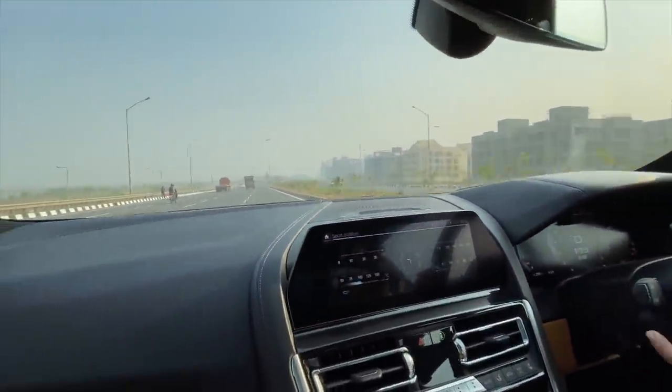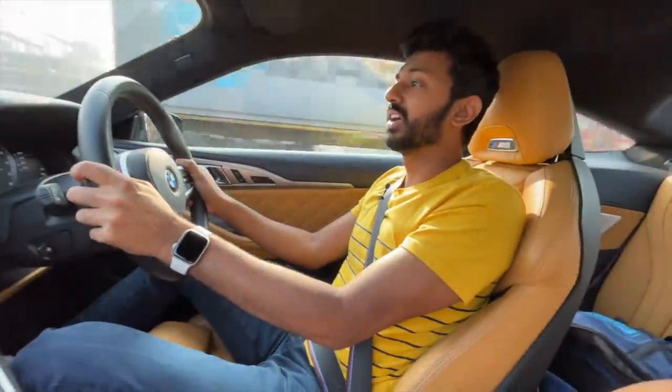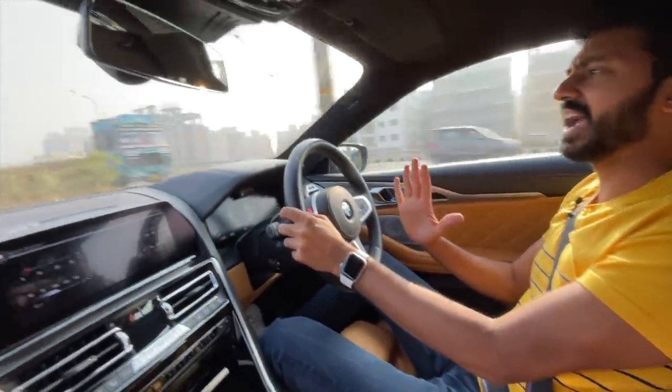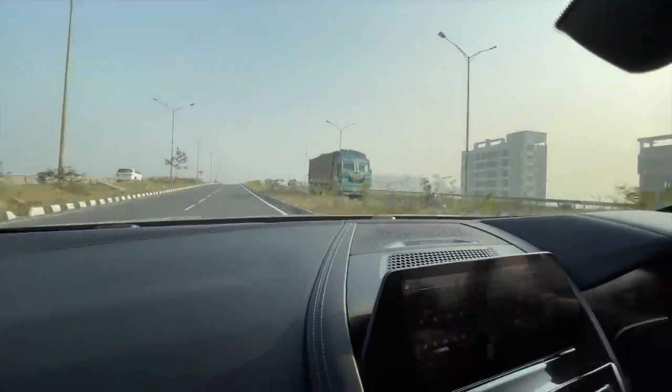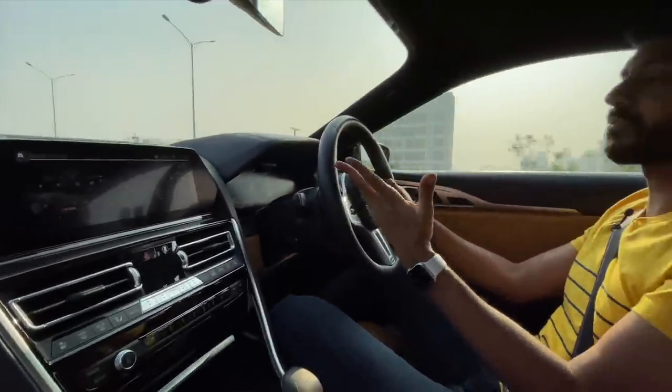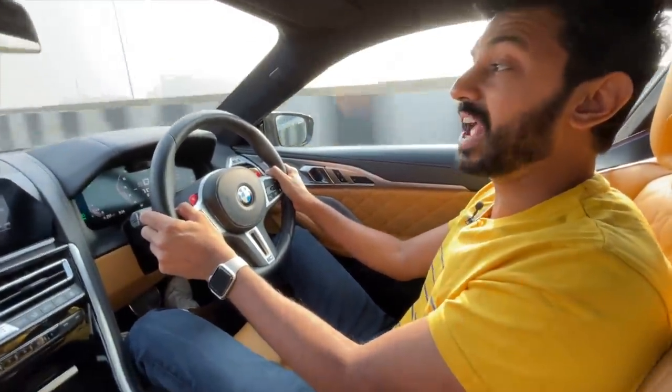Okay, it's quick to change lanes, but it kind of feels hairy. The steering could have offered much more feel and feedback as such. So I think they've actually gone for a lighter setup in that sense, and they've also gone for a lighter setup in terms of the suspension stiffness. So it's not very stiff. It is obviously stiff, but not as stiff as I would have expected. Thus, ride quality is actually quite acceptable.